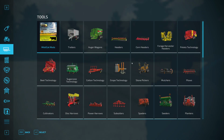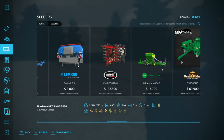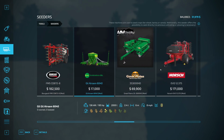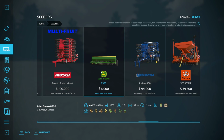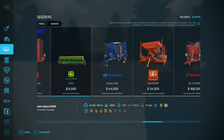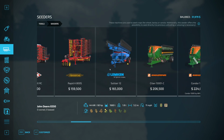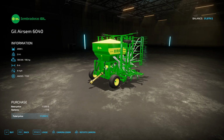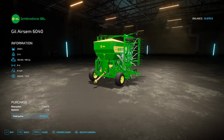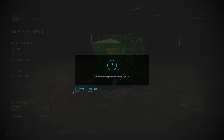We got our subsoiler. Now we need a seeder, and I'm pretty sure I know which one we're going to buy. There is a 6-meter seeder here. It does not do fertilizer, but it's $17,000. I don't think there's anything other than this one. This is not my favorite. I really prefer something that I can connect directly to a 3-point. I do better with that. I know some people are fine with trailer type seeders, but I do better with the one that I can attach directly to my 3-point, like this one. I've used this one before. It works really, really well, and it's, again, inexpensive. So we're going to buy that.